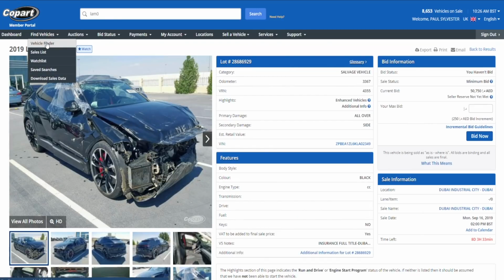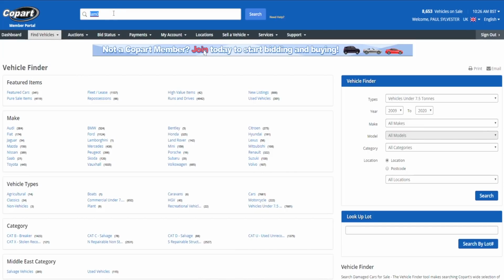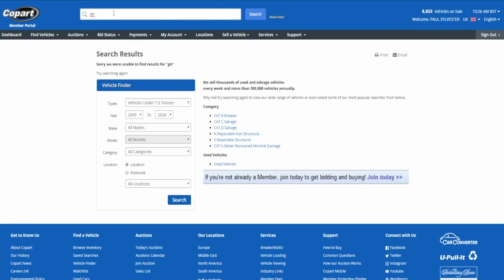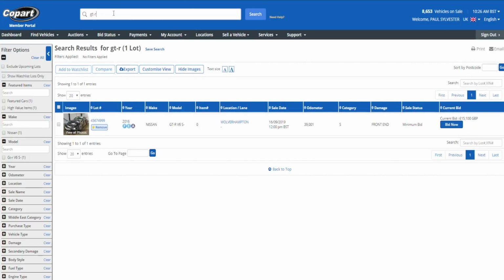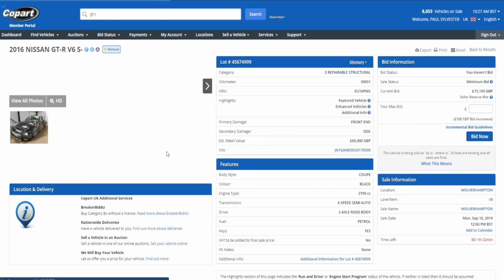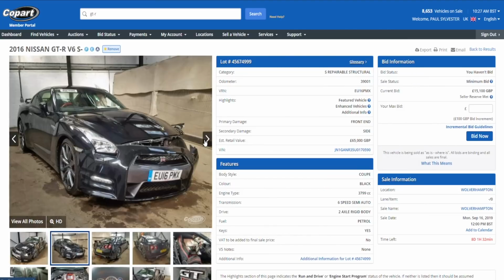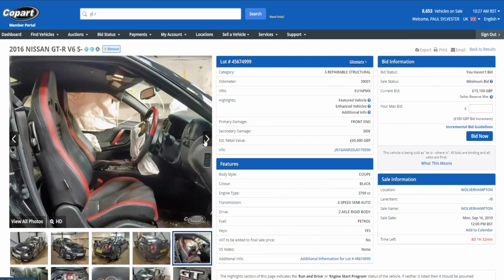Let's do another one. This time I'm going to do a search for one of my favorite cars. Okay, so I'm going to do a search for a Nissan GTR. So if I do a search, and that's how I used to do my searches in the past, I look up and I see that there are no GTRs on Copart. However, if I do GT/R, there is one, and it is in Wolverhampton. It's currently got bids of 15k, and it's worth £65,000, and a very nice car it is as well.